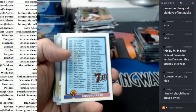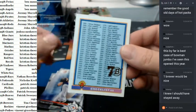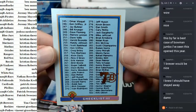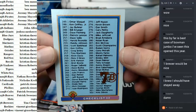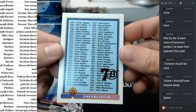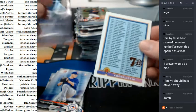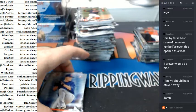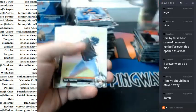For the Braves. Oh! Oh, it's my favorite card ever. We see another one. The infamous checklist, 70th anniversary. This one with a Ken Griffey Jr. on it and Ken Griffey Sr. And George Brett and Kirk Gibson. This one might be staying with me. I might just be calling squatter's rights on it.